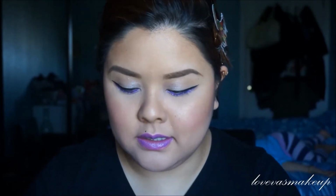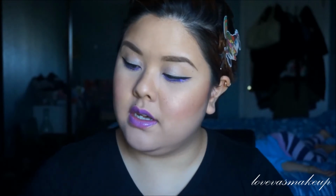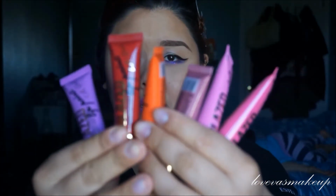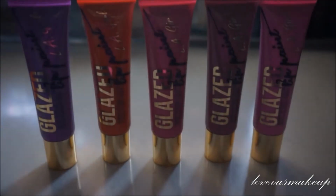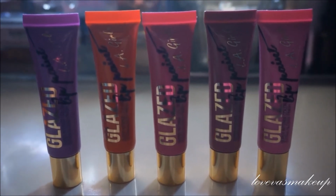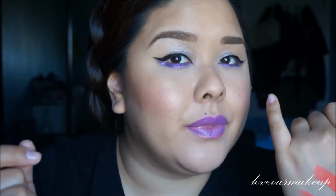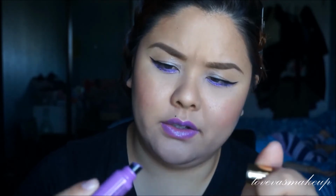Other lips that I want to share, which I'm wearing right now, are the LA Girl paints. I don't know if you guys have heard of them. They're called Glazed Lip Paint. I got all 6 shades. And they are about $7 a pop. Not too bad. And it's amazing because it's technically a gloss, but the color is like a lipstick, which I'm amazed by because that rarely happens.